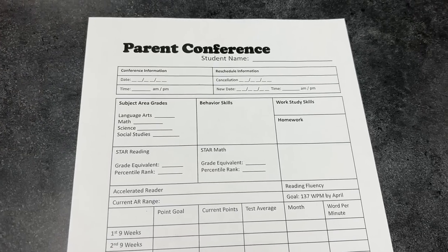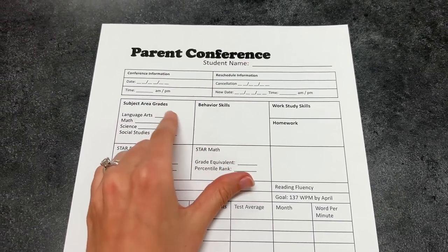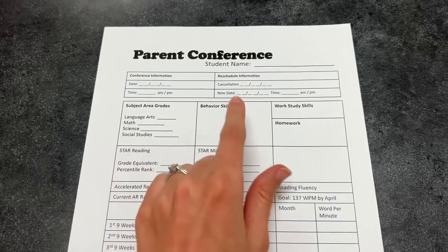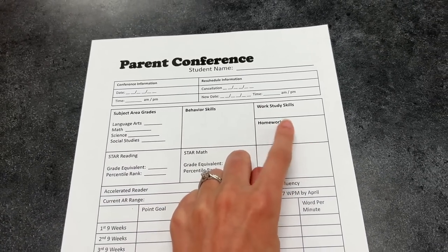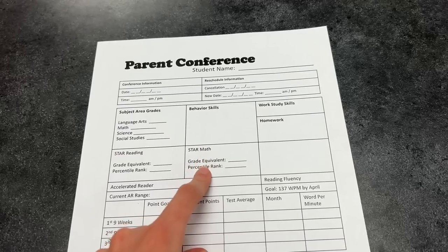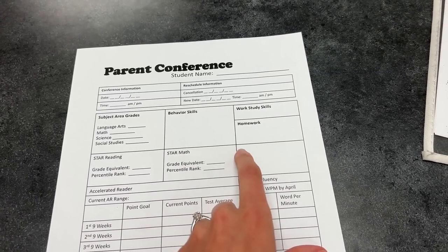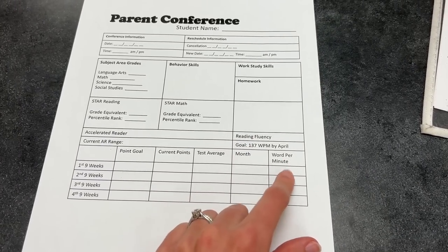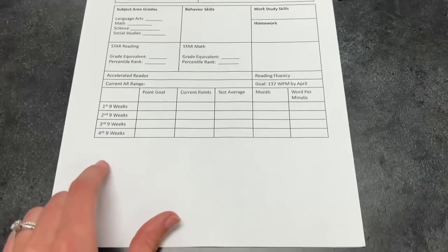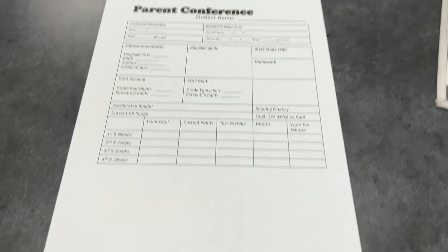This was made by a teammate, so no, I don't have a copy, but I'm doing the student's name, conference information, all their subject areas, anything they need to work on for behavior skills, work study skills, and if they've been turning in homework. I have their STAR skills, or scores, I should say, that I'm putting here. I made this box math fluency for adding and subtracting right now. We have reading fluency with their goal and their progress, and then AR progress. And then I'm just writing notes that I want to go over at the conference, at the bottom.